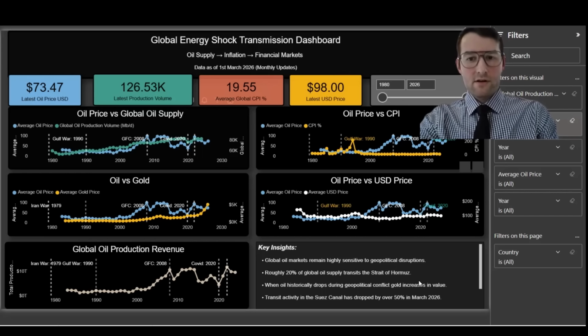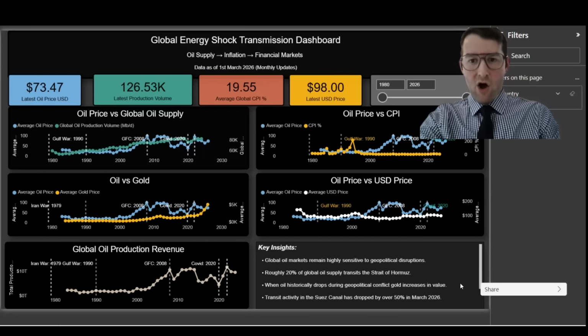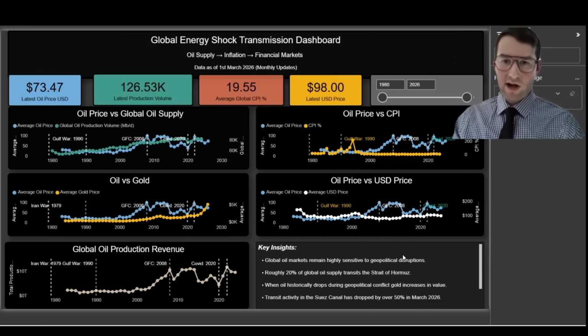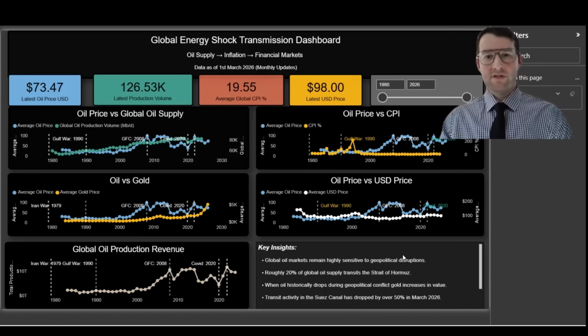So some of the points that I just want to make here: the Strait of Hormuz being shut. Global oil markets remain high due to geopolitical disruptions. Roughly 20% of global oil supply transits through the Strait of Hormuz.